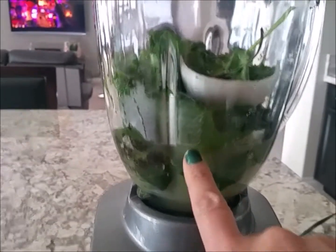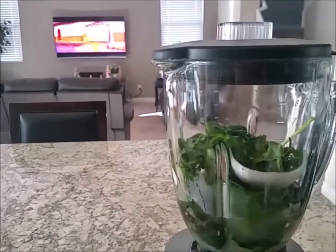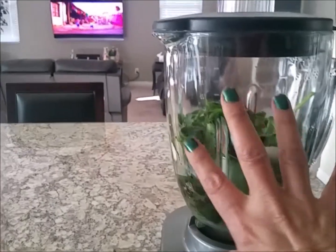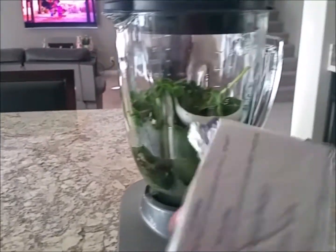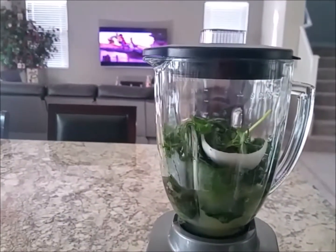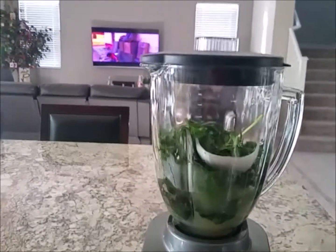As you guys can see, I added some chicken broth already here. I'm going to say I added about half a cup of chicken broth, and then I'm just going to go ahead and blend this. Once this is blended, then I'm going to go ahead and add the cream cheese and the heavy cream. And then I think I'm going to put the Parmesan cheese at the end when I'm putting this sauce into the pot.